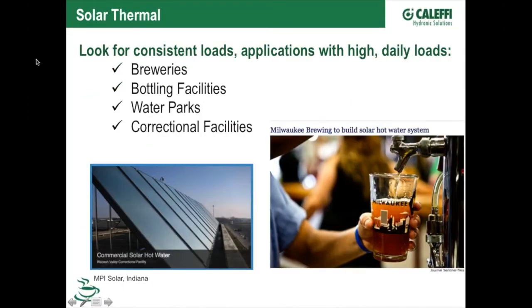I'll start with solar thermal. This is one of my favorites. I've played around in this technology since I've had a building. I've had solar thermal in all my houses. I've got 4 different systems going now, and I'm still learning. So I want to see what you guys are doing.